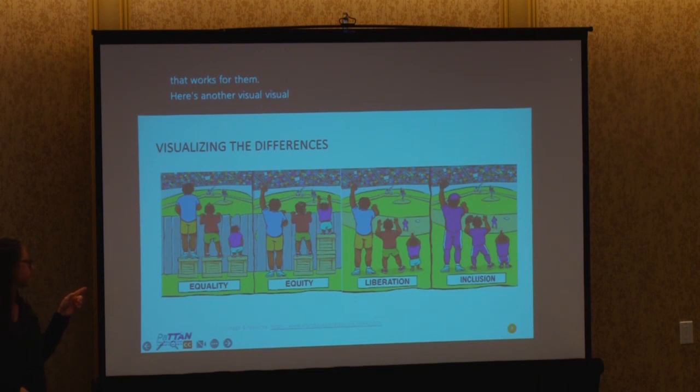Here's another visualization for looking at the differences between equality, equity, liberation, allowing our students to be free, but then inclusion is where I challenge you. How are we including our students so they are actively a part of the instruction and the learning process?